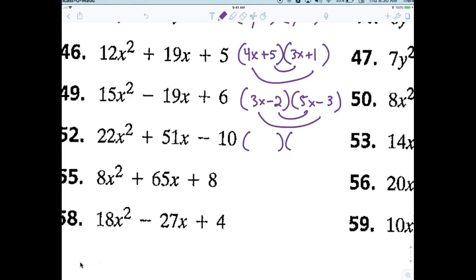Middle factors for 22x. So 11x and 2x. Factors of 10. So where's the 5 going to go? 5 has to go to the right, and 2 has to go to the left. Does that work out? Wait, the 2's negative. You can put it on the left side still. No, because that would make a 2 on the right side. Now, again, that's why I have to be careful, because some of you write the 11x on the right side, so you just have to be careful, right? That's all. So I want the 5 to be what? Yeah, there you go.